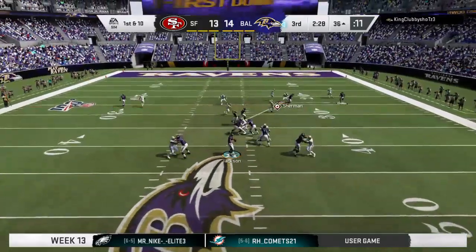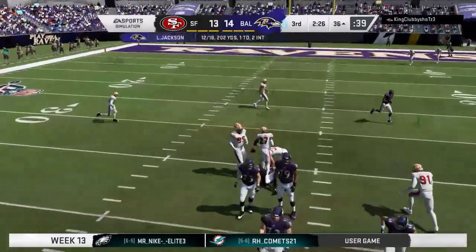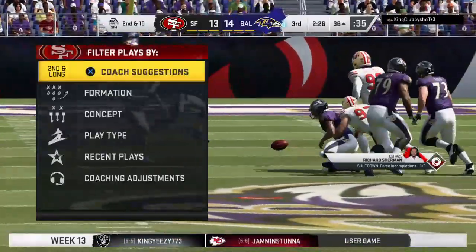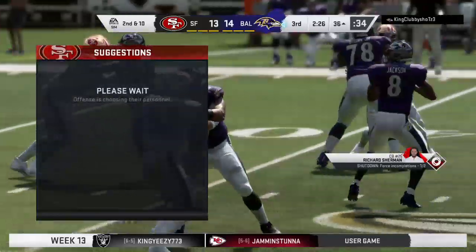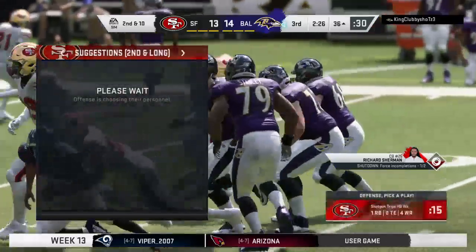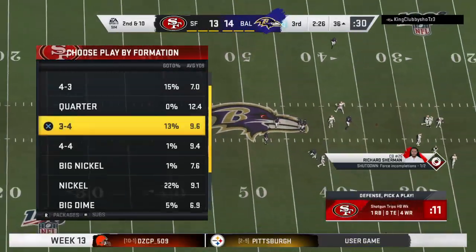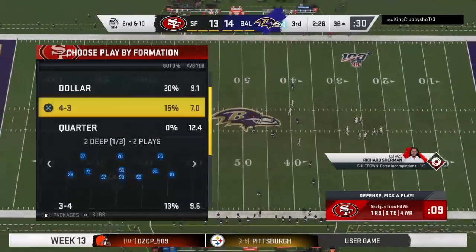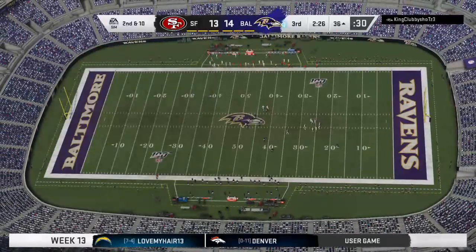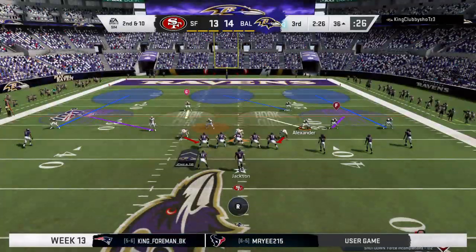From the gun, Jackson. And he takes a shot on the release as this will be incomplete. I think he had to unload that one before he wanted to. He was right up in his grill. I think he was a dentist there without a license, don't you? Just not enough time for the play to develop. Just lucky it wasn't a fumble, really. They'll try again from the 36 on 2nd and 10.